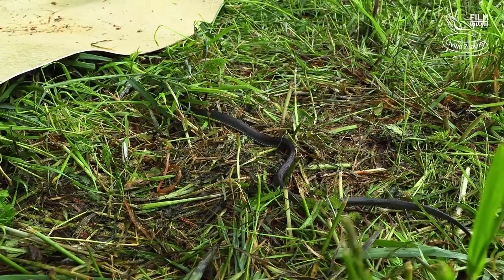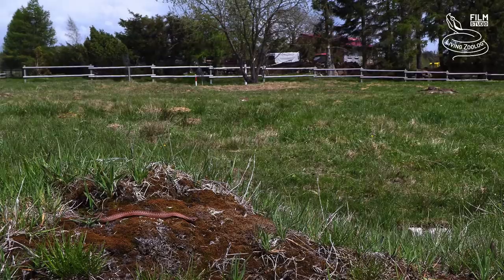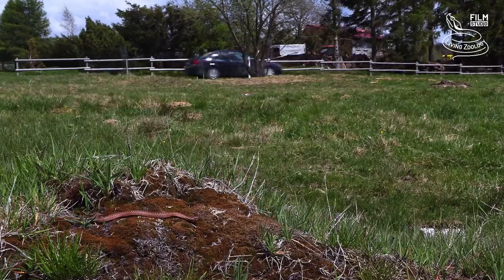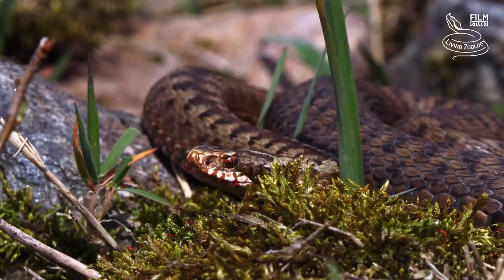In the Czech Republic, the European adder lives mainly in the mountains, where it prefers moist meadows, boglands, heaths, and grassy slopes where it can bask. Adders also like to stay around mountain cottages, where they find suitable shelters and often enough rodents to hunt. But there is no need to be afraid of them.